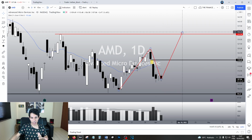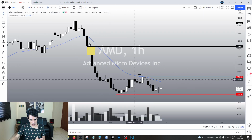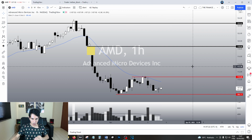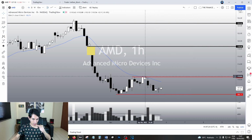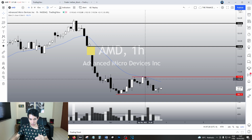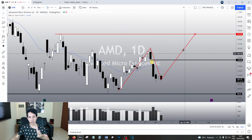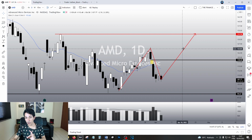Okay, we must wait for AMD to actually trigger a bullish structure in the 1 hour chart. Either way, $110 is the most important key point for AMD to break. By breaking this point, we will have decent, real good chances of reversing the trend in the short midterm as well. So let's keep our eyes open at these key points from here.